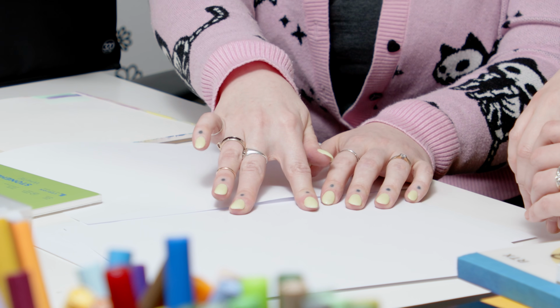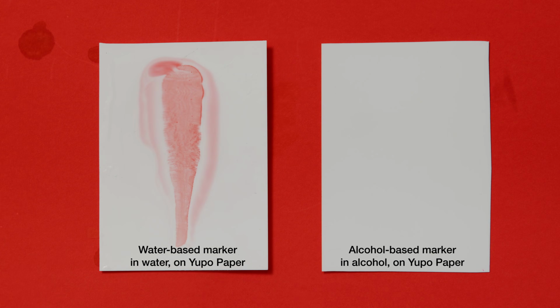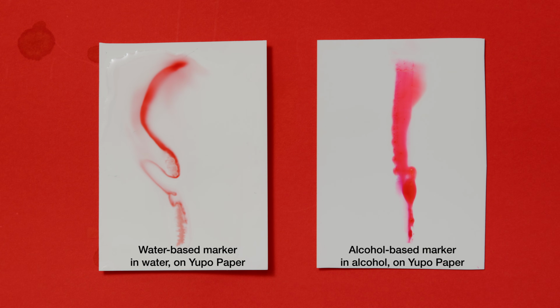Yes, exactly. So what you don't want is for all of your ink to just disappear into the paper. It needs to sit on top a little bit to let you blend between colours, but you don't want it to be so, what's the opposite of porous? Anti-porous? Porous-less? You don't want it to repel the ink entirely, because that's not going to work either, which is actually what the Yupo paper does. That's why I'm scared of it.